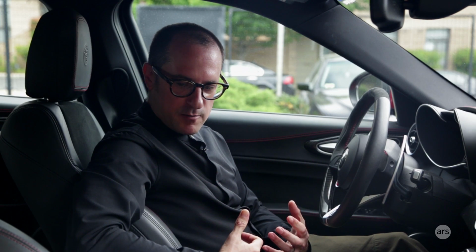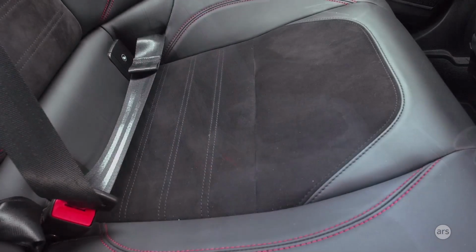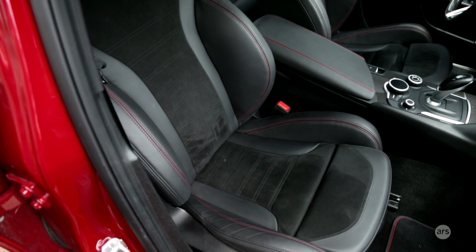It's obviously a full 5-seater. The seats are extremely comfortable. They're electronically adjusted, they're heated. You can make the side bolsters really squish you quite tight. There are optional carbon fiber racing buckets available, but I think these standard seats are pretty good.